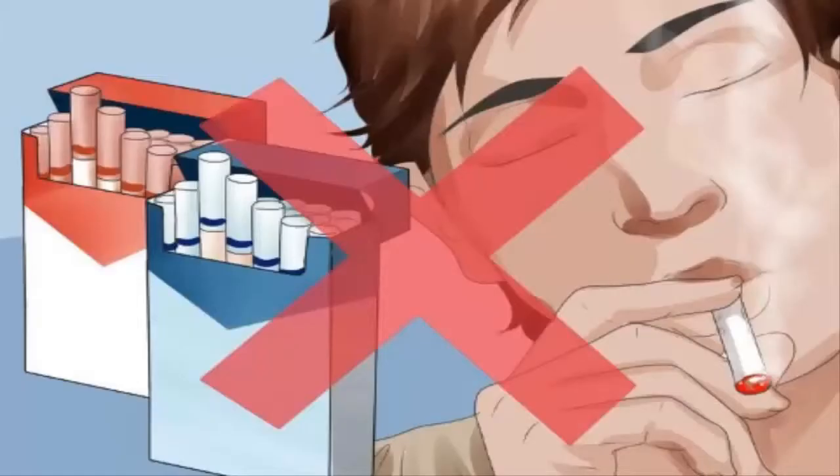Stop smoking. Smoking increases the chances of ulcers developing and makes it more difficult for existing ulcers to heal. Smokers are twice as likely to develop ulcers as non-smokers, making it critical that you quit smoking if you want to allow your ulcer to heal properly.